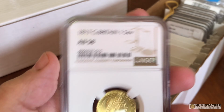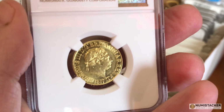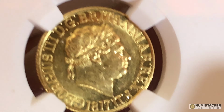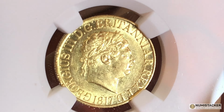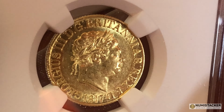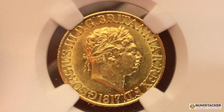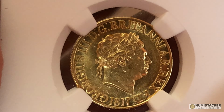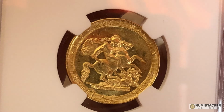Now this coin is mine for a change. This is a coin that I bought from SV Collector, and I thought it might have potentially got a 61, but it got a 58. They obviously took a close look at it, found some minor signs of wear. I have to say, looking at other 58s that I've seen graded, this is much better than the average 58.